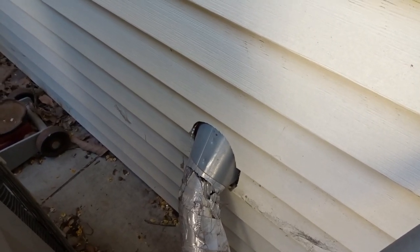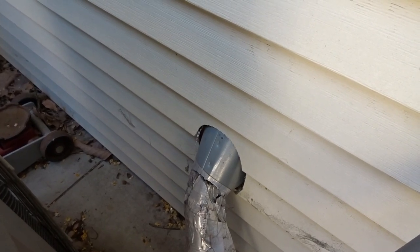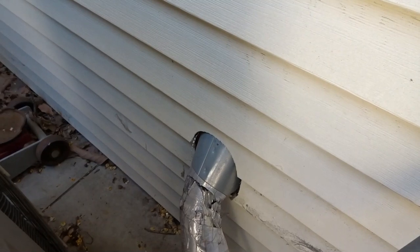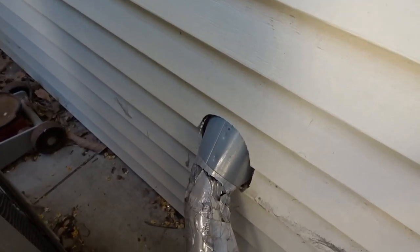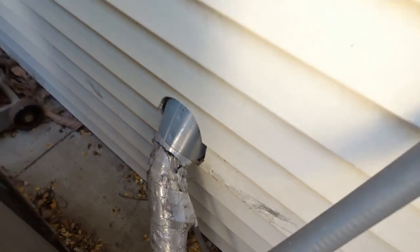Not only that, it's a roof jack that those lines come through, and it was put on from the inside out. So the hole is cut on the inside of the plywood, and that roof jack is nailed or screwed to the inside of the plywood. So other than that area around the refrigeration lines, there's no place for them to get in.